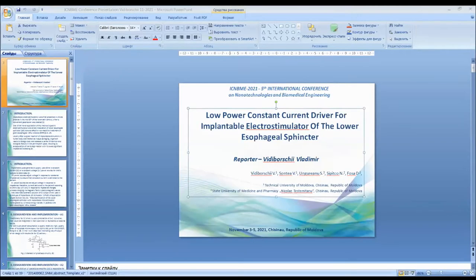Okay, so I will report progress in my current job. It was done for a low power constant current driver for an implantable electrostimulator of the lower esophageal sphincter.